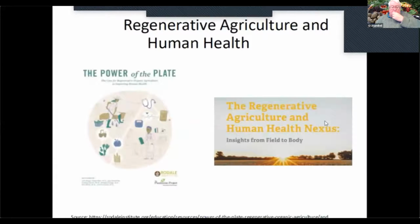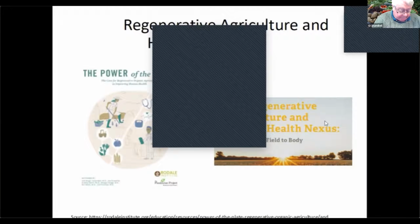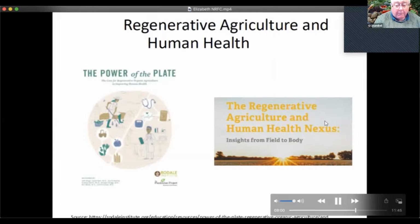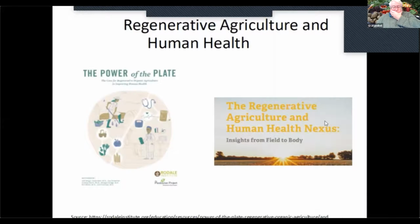Interesting connections between plant health, food and human health, as well as soil health and agriculture practices, are increasing. In 2020, Rodale Institute in the USA published their report, The Power of the Plate: The Case for Regenerative Organic Agriculture in Improving Human Nutrition. The report highlighted a prevention-based approach to human and environmental health through an organic, whole foods, plant-forward diet that begins on farms that work in harmony with nature. The report concluded that the link between soil health and human health is largely unexplained, unexplored, and must be advanced.